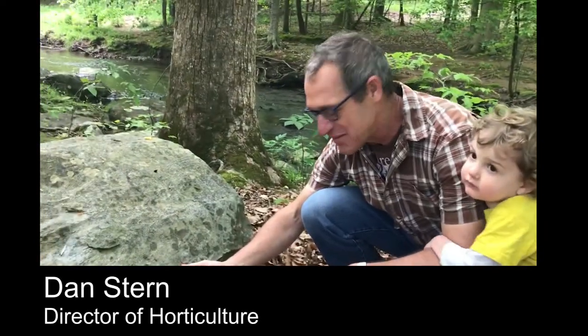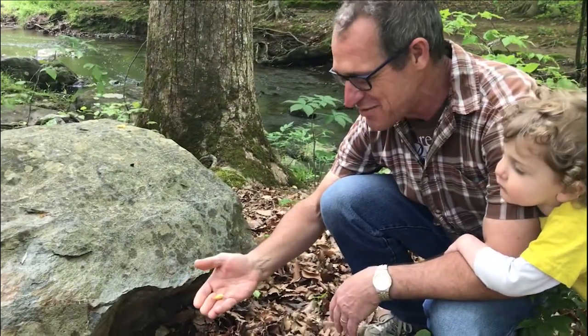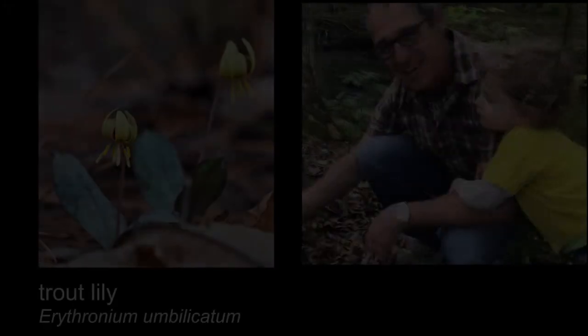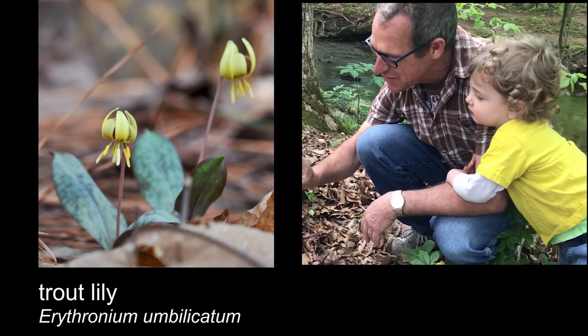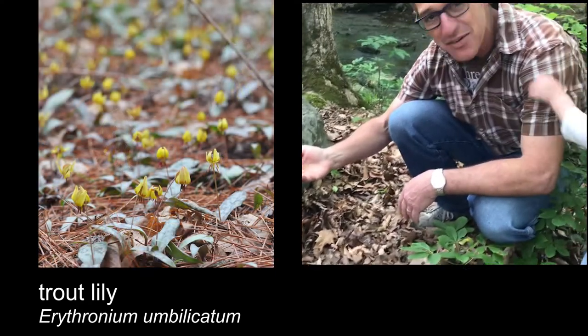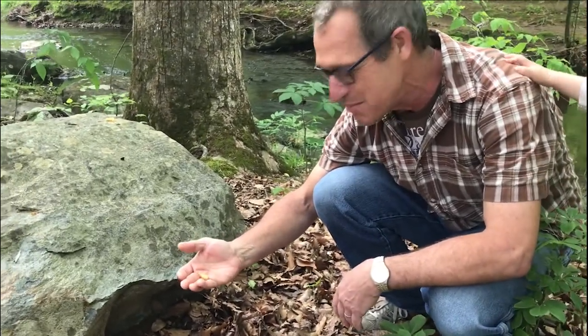Hey there. My favorite wildflower is the trout lily, and this is what is left of the best trout lily that we found this spring. Little kind of pyramid shaped balloon of the seed head. The rest of the plant's gone dormant, which is why I think they're so cool. They come up and do their whole thing before May.